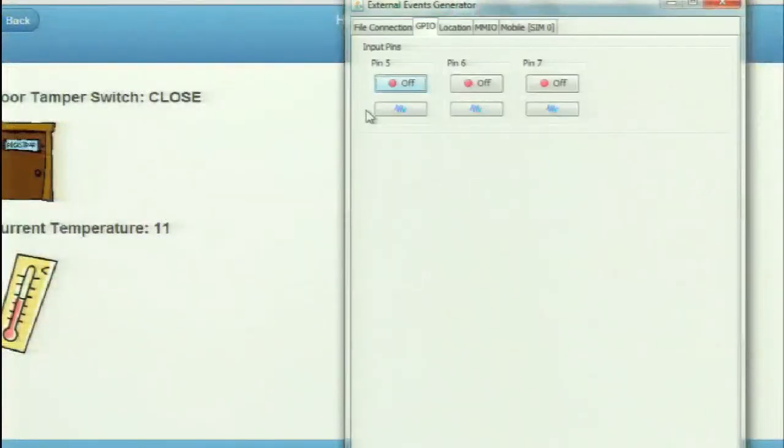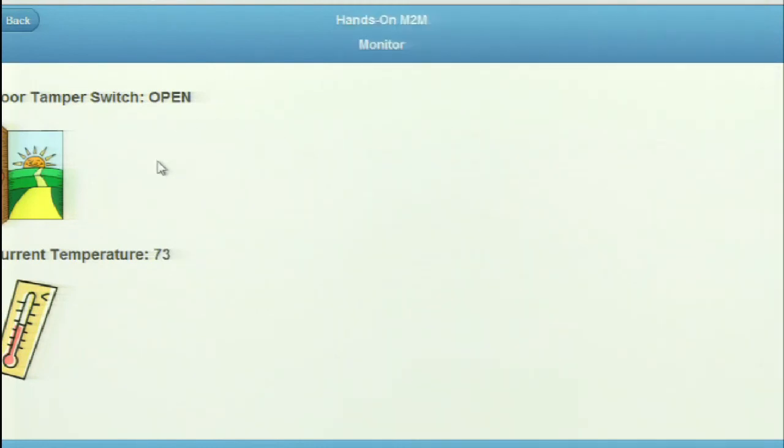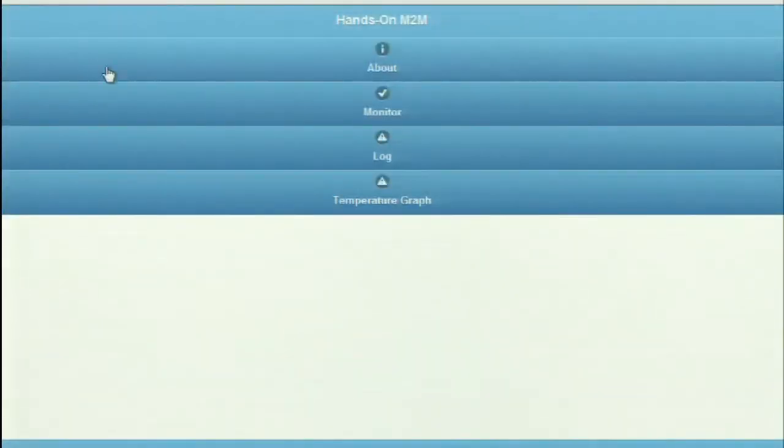So if I now change and inject an event, I now open the door, I poll every few seconds on the web interface, and you can see that the status was changed. This is just to show you how it all connects together.